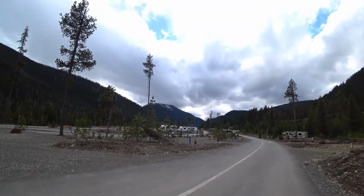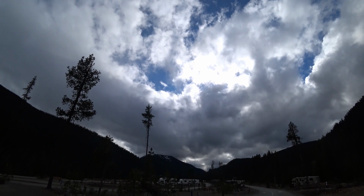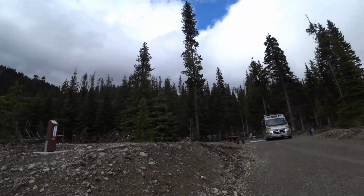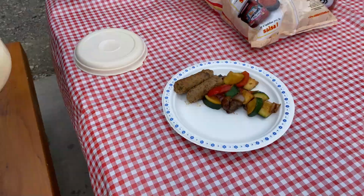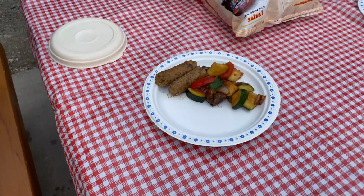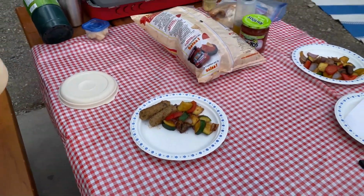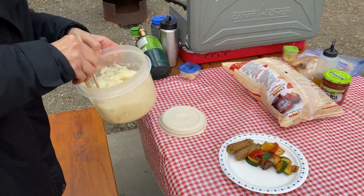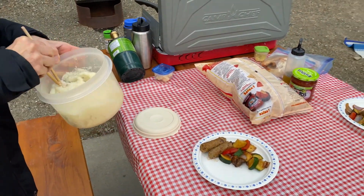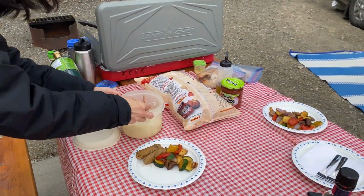The question is, with the somewhat ominous looking clouds that are coming our way from the west, should we set up some stuff outside? Tables, chairs? I'll ask Mickey. I just sauteed some zucchini, mushrooms, onions, red peppers, just with some soy sauce and garlic and ginger. I've got vegan sausage. Gordon's got some chicken and some mashed potatoes, and that's dinner. It's kind of a rush dinner, but it's starting to rain, so we're trying to get it done quickly.